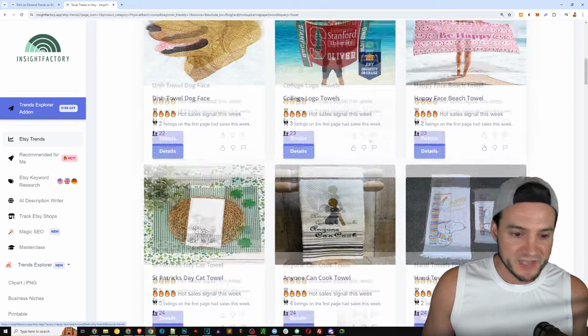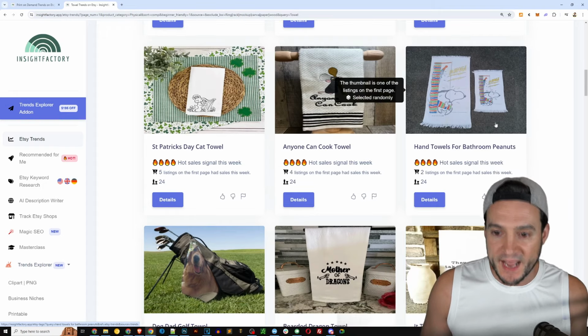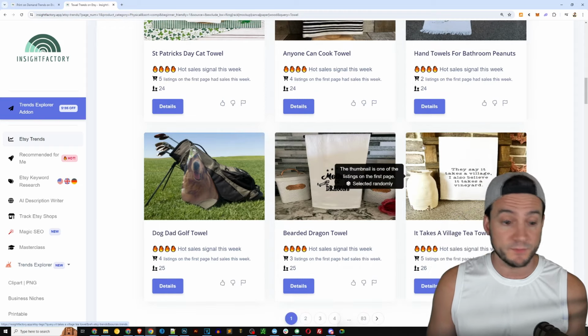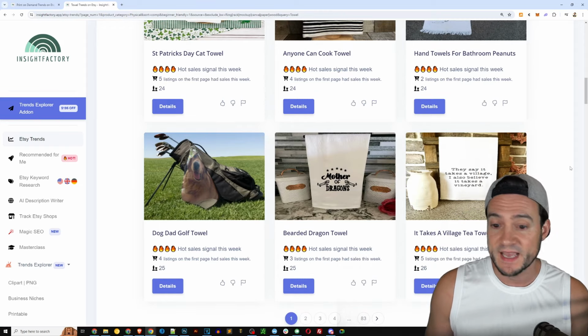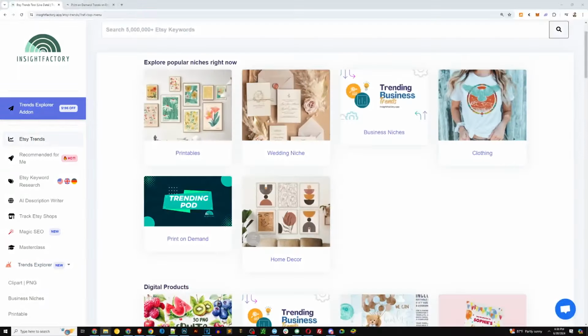Happy face, beach towel. St. Patrick's Day, anyone can cook, hand towels for bathrooms. So bathroom hand towels as well, that's a towel, guys. If you can sell it via print on demand, you need to find a supplier, all right? But there's demand for these products. So let's put it all together.